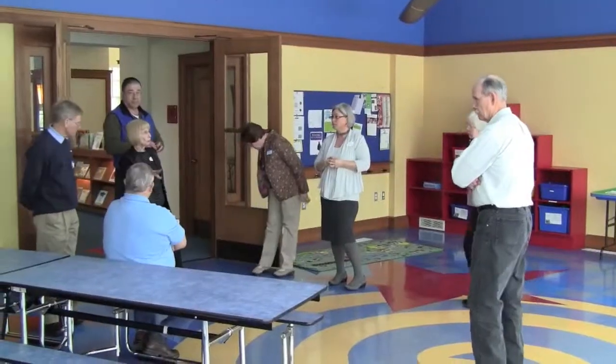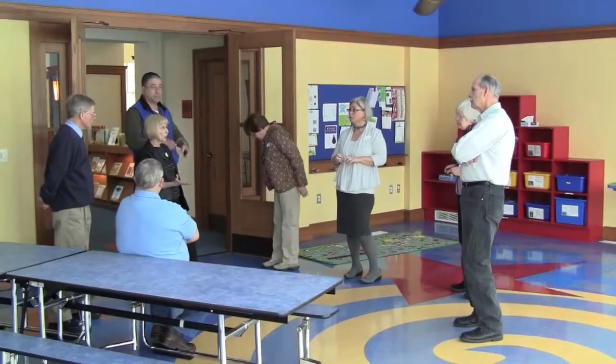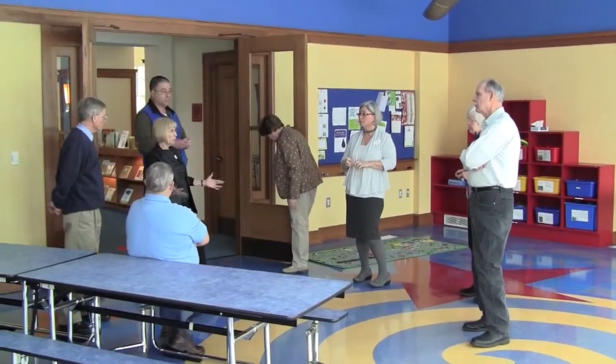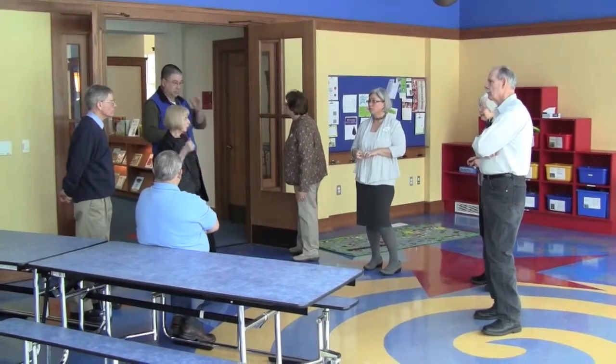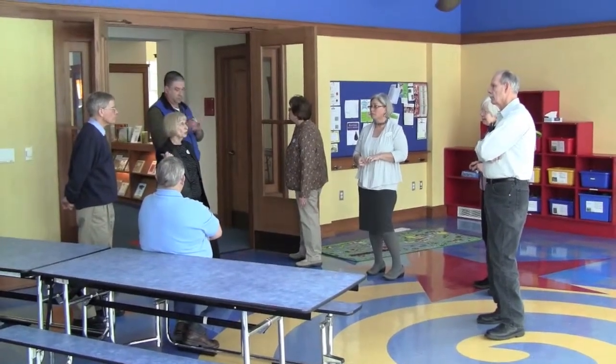So it was the hardest sell, our job, when we were trying to raise the millage. People said, well, you've already got this huge 1927 building. Why do you need to add a room here and then the community room? We don't need a community room.